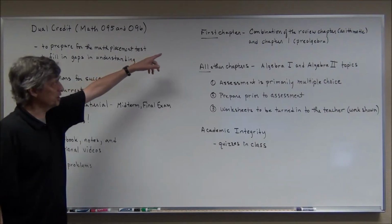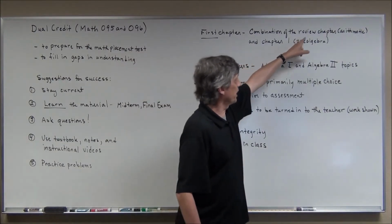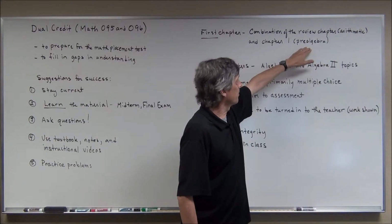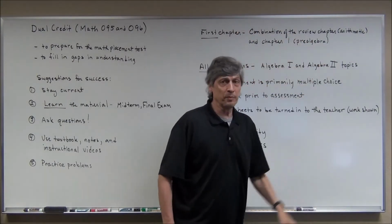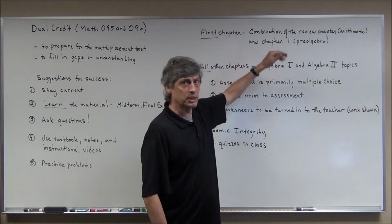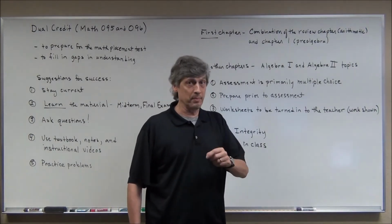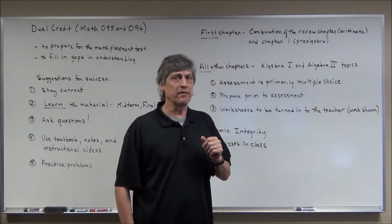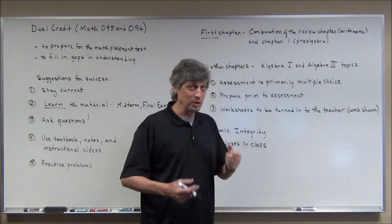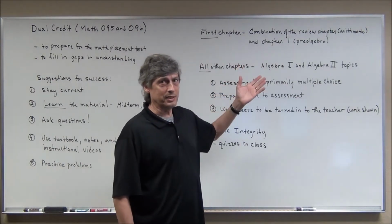Now, as I mentioned, the first chapter is kind of a review. It's a combination of 2 chapters in the book: a review chapter, which is mostly arithmetic, and chapter 1, which is primarily pre-algebra topics. All of this should be stuff you're familiar with and have spent time going over, but look through it all the same. There's an assessment for that, and there's a video made by somebody else that covers as many of those topics as I could find. I didn't feel like making a video on pre-algebra topics because you really should know this anyway, but it's a good review.